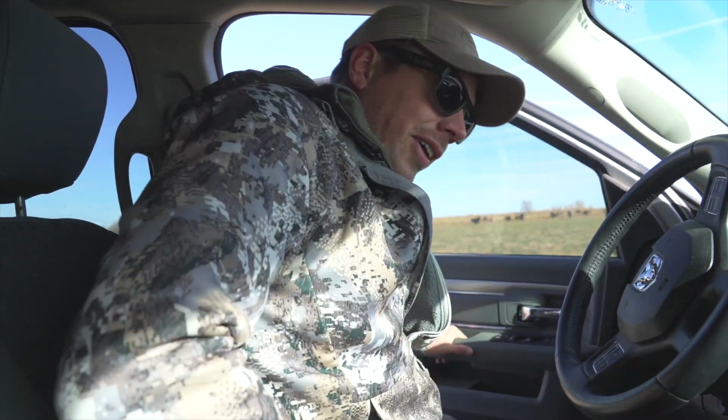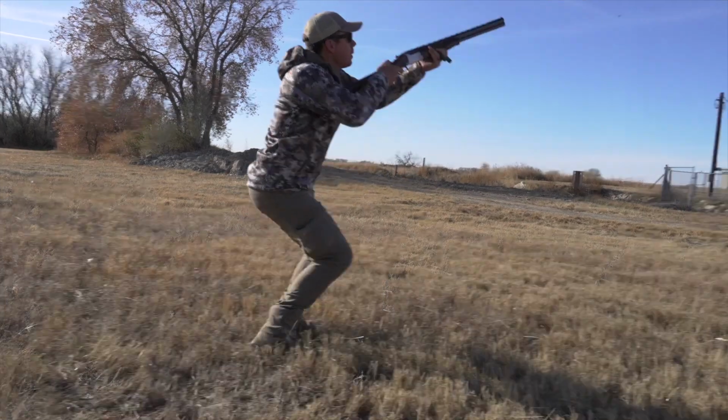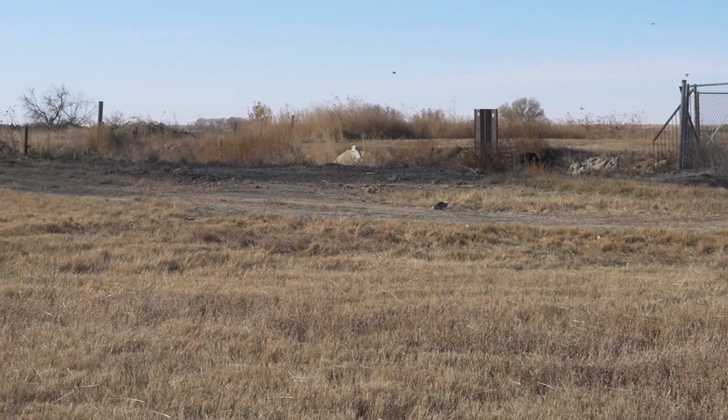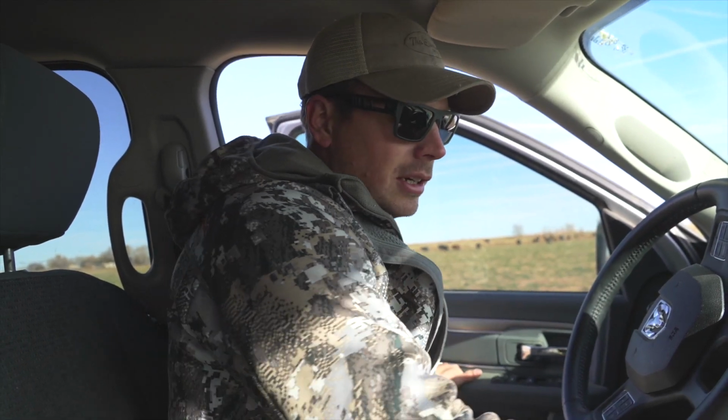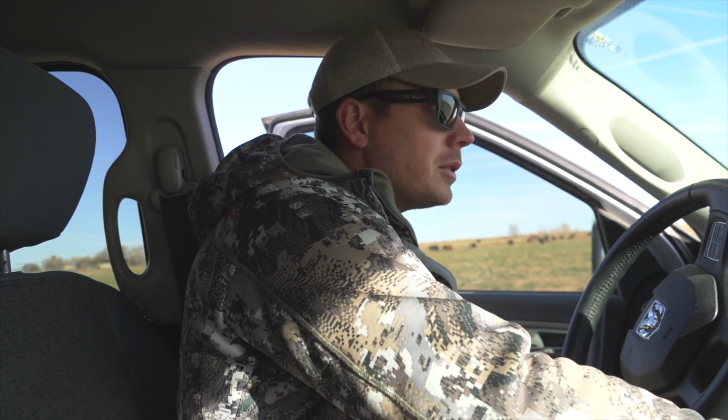That's pretty cool. Just to think you can be driving around and on X, find some public, see some dove, and hop out and shoot them. It's just a cool concept that hasn't been around that long. You can just be looking at your map, driving around, finding little pieces of public, and if there's dove there, just hop out and shoot them. It's pretty cool.